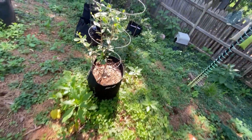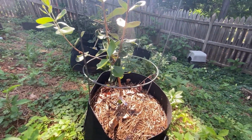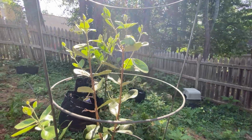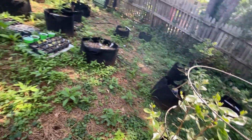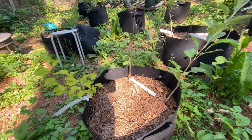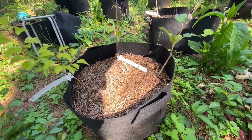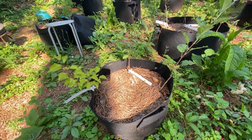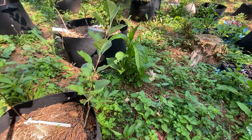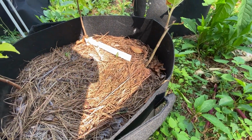What next? What next? Here is my pineapple guava, and that's growing well. We have my pawpaw tree, my apricot, which hasn't seemed to have done much. I have to look to see what the temperatures are like for that. And my unknown apple. And I think, are those my marigolds?